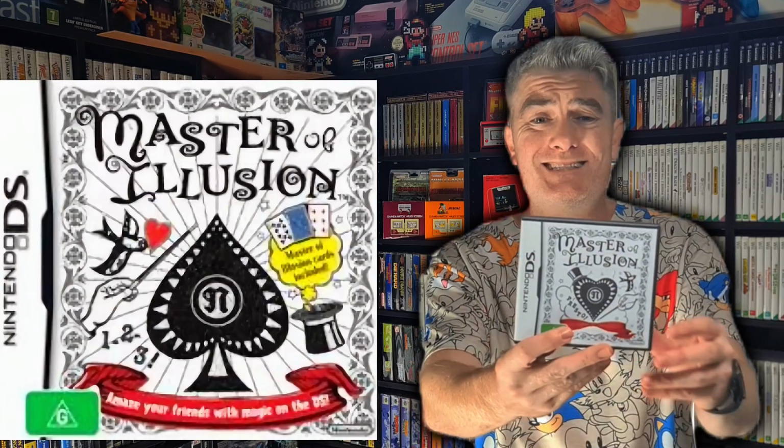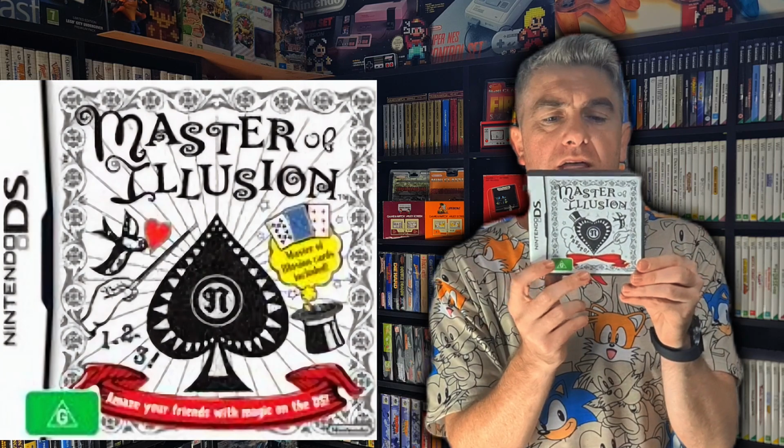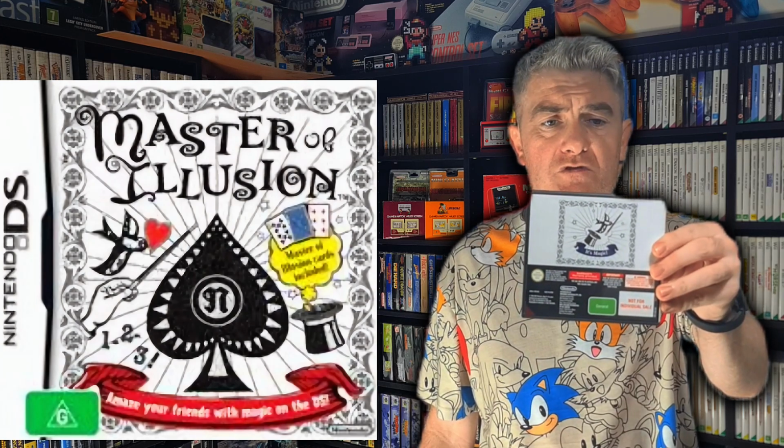Next one here is Master of Illusion. Now this one I paid $2 for, and it sits at a 3 out of 5 on a dealer meter because it sits at $11.83. This has to be the weirdest game I've ever seen in terms of packaging. Not for individual sale, like it came with something, and I tried to look this up and I cannot find anything about why it's an individual sale.